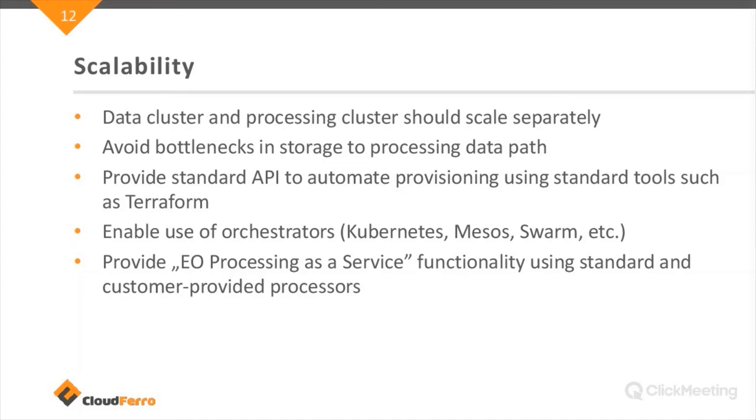Orchestrators are another type of frameworks that allow easy scaling. So the platform should be able to run things like Kubernetes, Mesos, or Swarm, or other orchestrators, which allow the processing to be easily scaled. Last, it is nice to provide an EO processing as a service functionality that allows users to process data at scale using either standard processors provided by the platform or custom processors provided by the customers themselves.